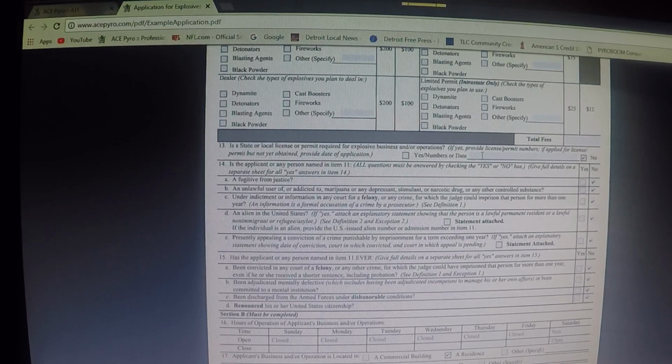I guess one way to explain it is some of the states have a fireworks license, similar to like Michigan has a builder's license for contractors. So you have to check with your state and local municipalities, and if that's the case, you would put that information in there. All right, now questions 14 and 15 are very similar.